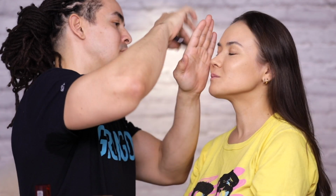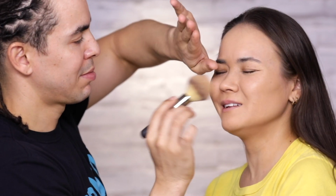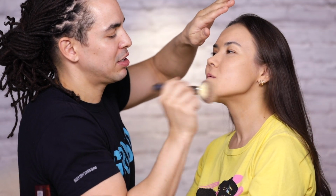Skin's done. Oh, I gotta set it. That's a lot of powder. Yeah, but you have oily skin, right? Yes. That's why. I just wanna protect you. You really wanna concentrate in the T-zone area? Go ahead. That's it. Looks good. You'd never know that you're wearing makeup.